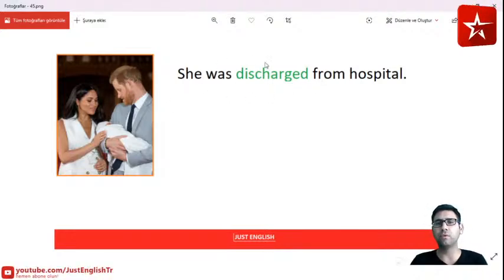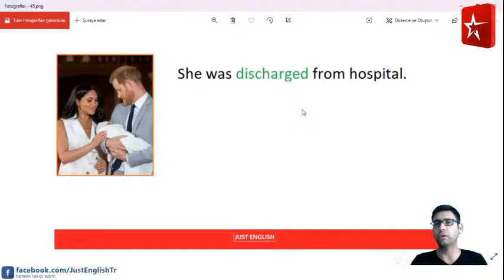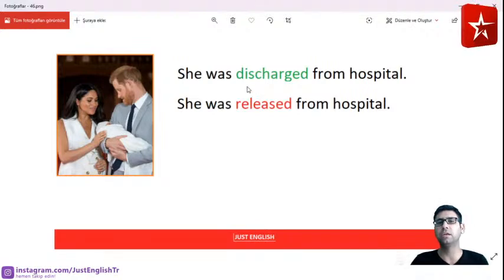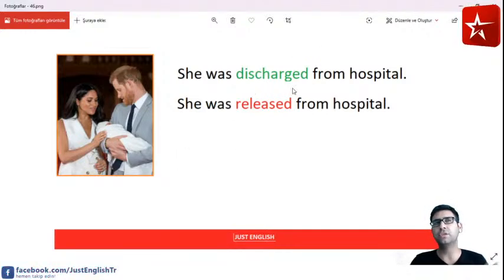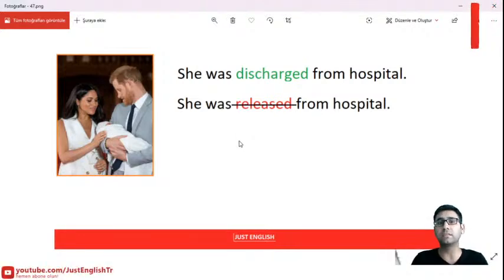This is also a passive voice. She was discharged. So actually hospital is discharging them. Or the people in the hospital. Okay, so she was released from hospital. Released, it's like let go, okay? So discharge, again, these people are leaving the hospital. In terms of meaning, again, discharge and release, actually we cannot use released here. No, we cannot. It just doesn't fit at all.